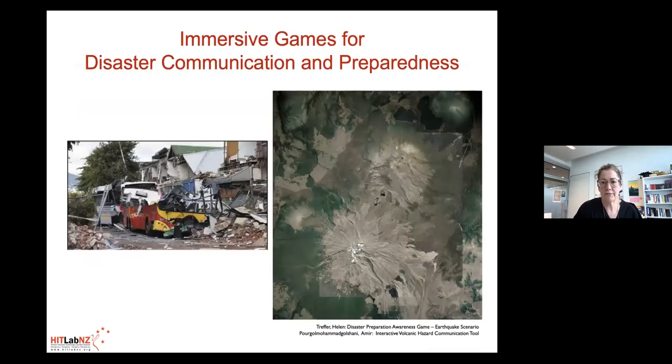And that is a field that I'm really interested in. So to help people to better prepare for disasters or to help delivering aid in the case of a disaster. I work together with two master students here. One is designing an immersive game on disaster preparation for an earthquake. And she's creating a household setting where you can walk through a house and you can experience an earthquake. And she wants to use it to really raise awareness.